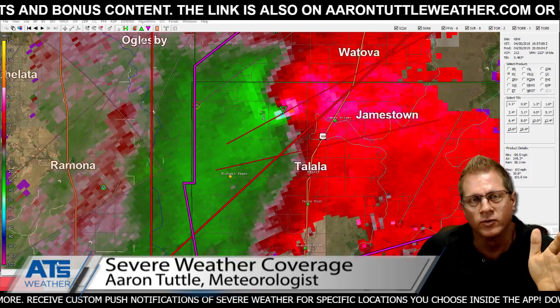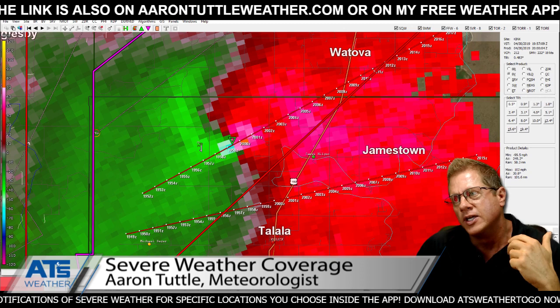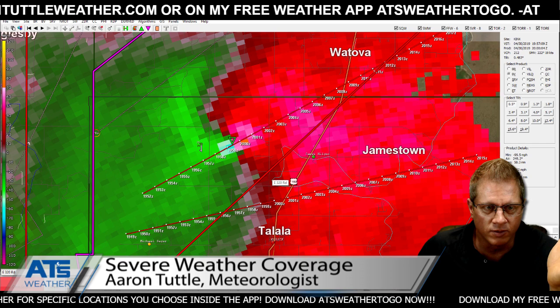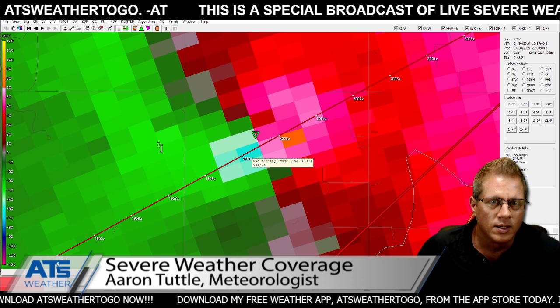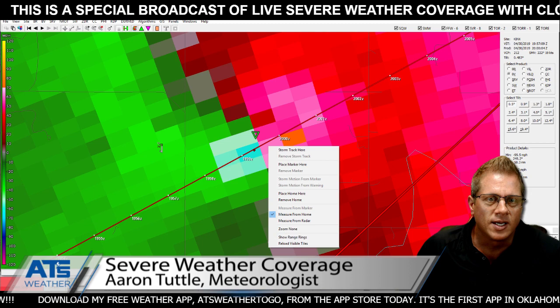But for right now, this is basically right around the town of Talala. So if you live in Talala, this tornado is actually passing north of the central part of the town area by about a mile and a half, which is good news. But it's going to be heading up toward Wetova pretty soon, between there and Jamestown. So this is the area of circulation right here, and as I said, it's extremely strong.